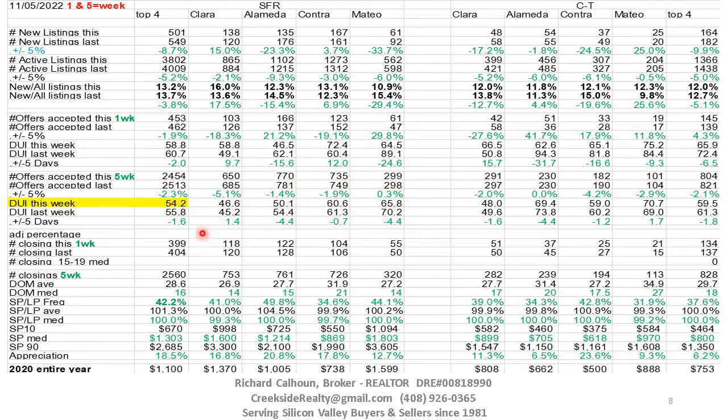Then moving down to DUI, again, DUI went negative, which is a little surprising. And negative is an improving marketplace. But my general rule of thumb is you really pay attention if DUI is changing 5 days for every week. And here you're only changing 1.5 days for a week. So that's pretty flat. Alameda County improved by 4.4 days, and San Mateo County improved by 4.4, while your other 2 counties, Santa Clara and Contra Costa, basically were flat.